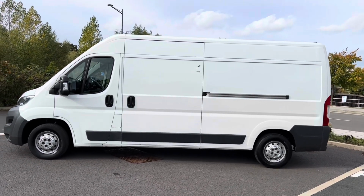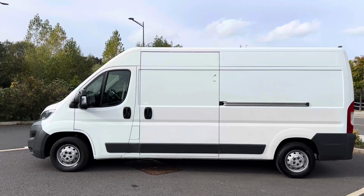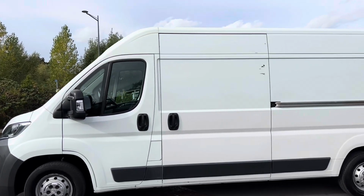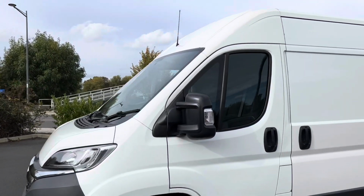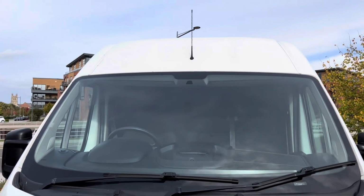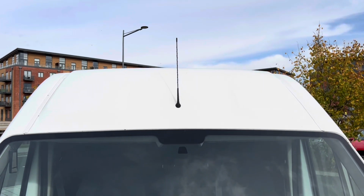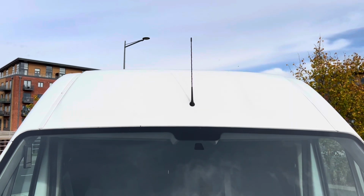Now, a couple of minor bits of cosmetic work to show you on it. I will point these out to you as we go around, but let's get started so you get an idea. The idea of these videos is to give you a warts and all video walk around of the vehicle, so you get an idea of exactly what it's like, and then you make your informed decision about whether it is the van for you or not.